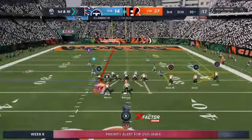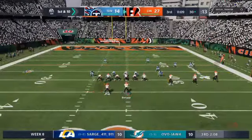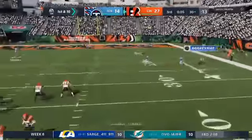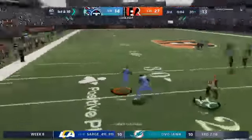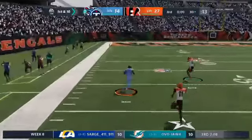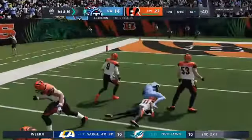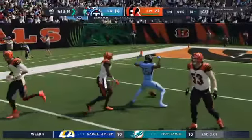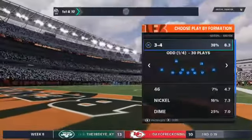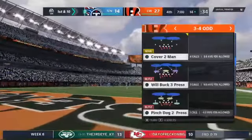Again, it's Burrow. And now Burrow going to be intercepted yet again. Picked up by the USC man, Adoree Jackson. And it's a big turnover there on the final play of the quarter. So it'll be a change of possession on the turnover when we get back. You're watching the NFL on EA Sports.